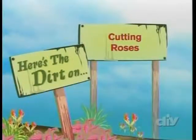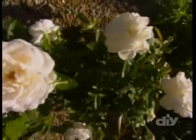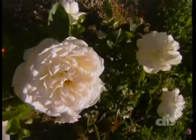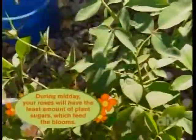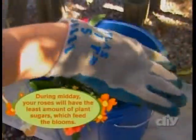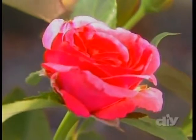Here's the dirt on cutting roses. After all that hard work in the garden, you've got to have something to show off. So here's how to get that perfect bouquet to last. First, cut roses in the early morning or late afternoon. Be sure and bring a bucket of water to collect the roses. And search for blooms that aren't fully open. About 1/3 to halfway there, those will last longer.